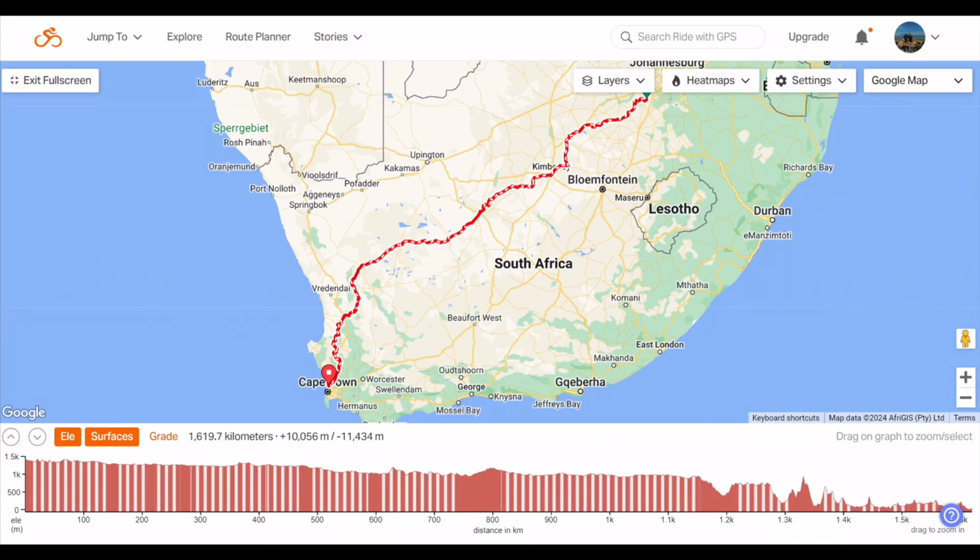Time for another ride, and this time the Parys Cup, Parys to Cape Town, 1,619 kilometers, a 1,000-miler with 10,000 meters of vertical ascent. That makes it fairly flat, actually. 10,000 meters of ascent is not a lot over a 1,000-mile distance.